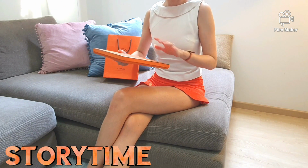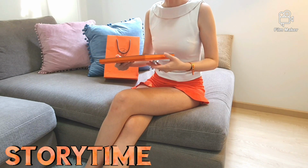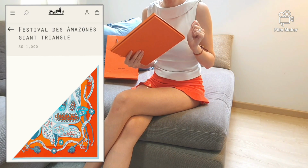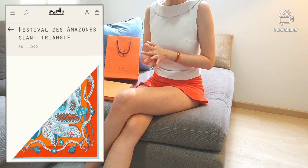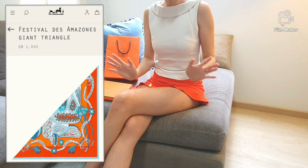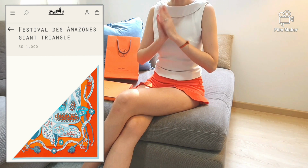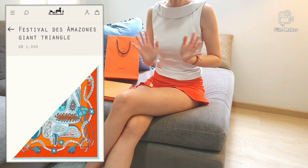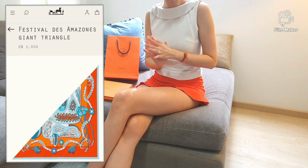Okay, how I got interested in this scarf. In fact, I did not even know it existed. My friend and I were chit-chatting about several Hermès scarves, and she showed me her gorgeous Festival des Amazones giant triangular scarf, which is so pretty, with vibrant blues and the Hermès iconic orange tones. But this scarf is massive. So anyway, I love the colorway, but I wasn't sure if I could rock the triangular shape that well, mainly because I am a little traditional, so I feel that the square still feels more proper as a scarf. I love the idea of the blue-orangey tones colorway and went on a hunt for this scarf, literally whatever I could find.